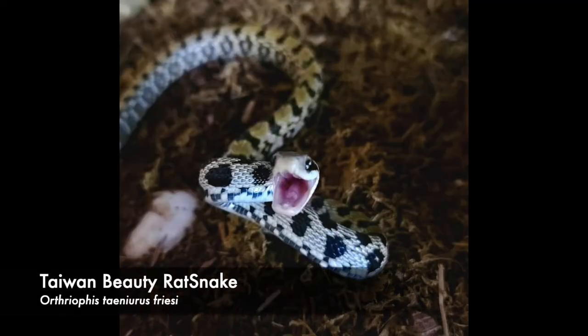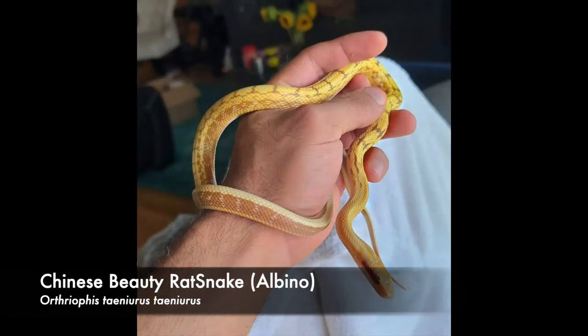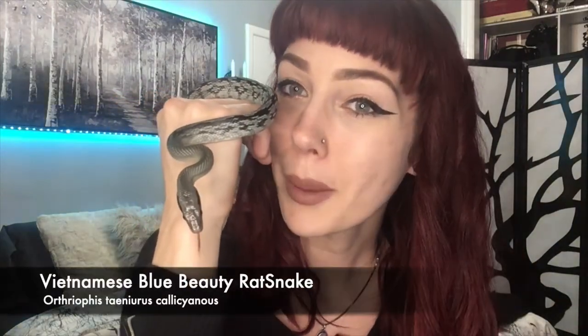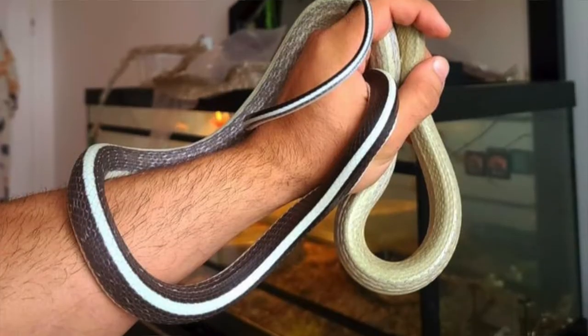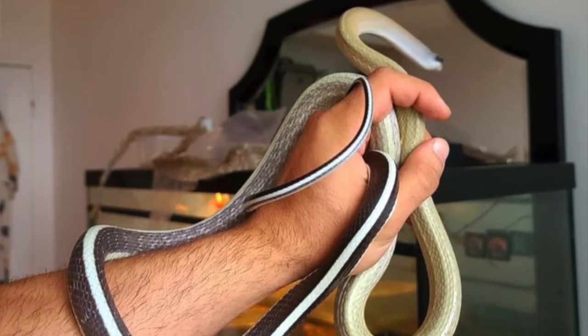There's about 9 different subspecies that are recognized, and I'm not gonna list all of them here, but the ones that tend to be more common in the reptile hobby are the Taiwan beauty snake, the Chinese beauty snake, and these guys right here, the Vietnamese blue beauty snake. One of my favorite subspecies that I quickly wanted to mention here is the cave dwelling beauty snake. Besides the blue beauty snake, I feel that the cave dwelling snake is my next favorite. They're virtually patternless and they can sport some pretty fruity colors too.